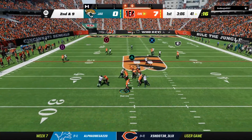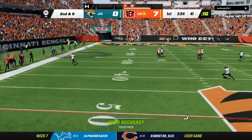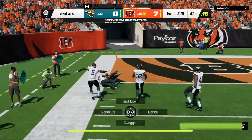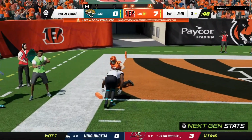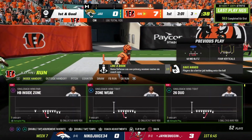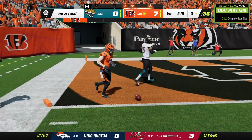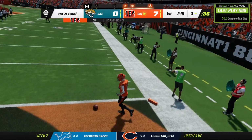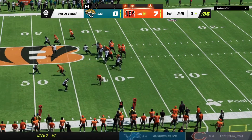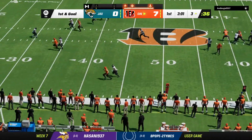Burrow will throw. Going up top for Miller. Well, this is taken in. It's complete. And he's going to get this down inside the 5 before he's out of bounds. A big play there for Cincinnati. 56 yards. Every defensive staff harps on limiting explosive plays. Job not so well done there.